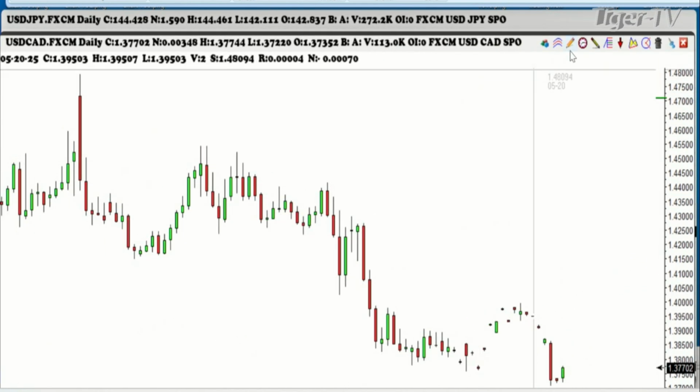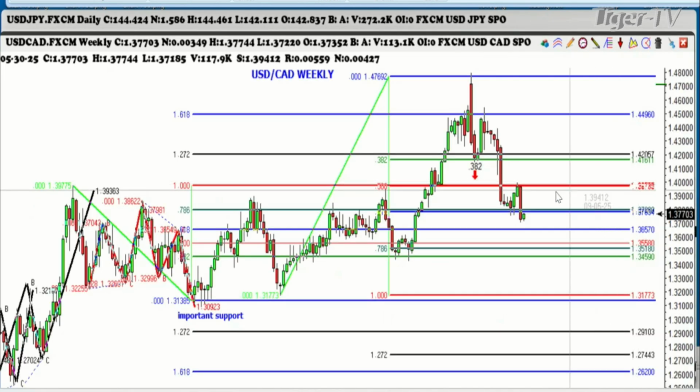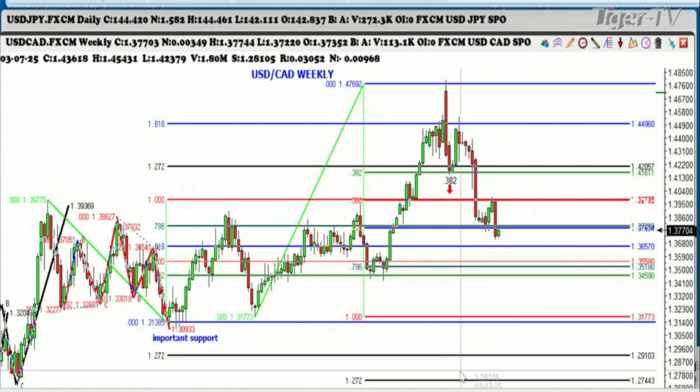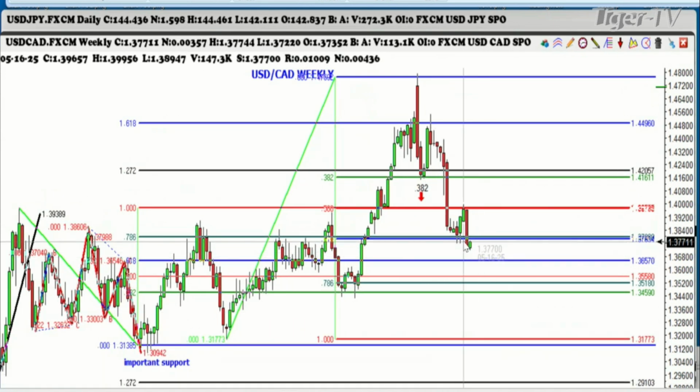I'm going to put this up on the weekly so you can see the ramification of this. See, we've had this big break. Now we've come all the way down to this level right here. This is one of the ones I was saying. We had this big break here on Friday. The market did not collapse, and the dollar might start having a little bit of strength. And you see it has a little bit of strength. That means long dollar, short Canadian.